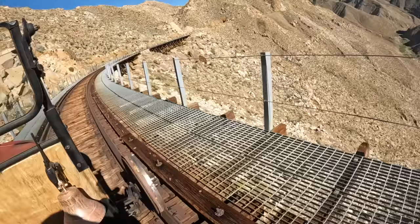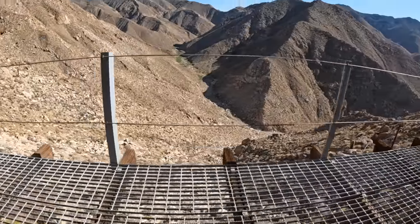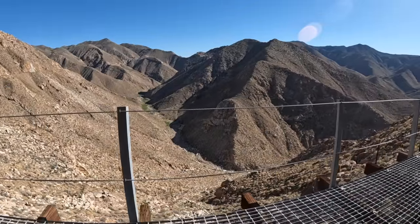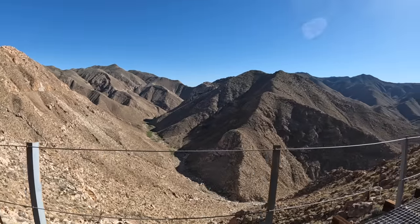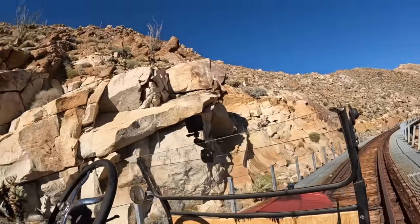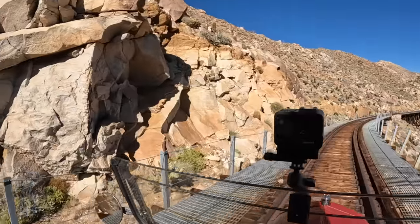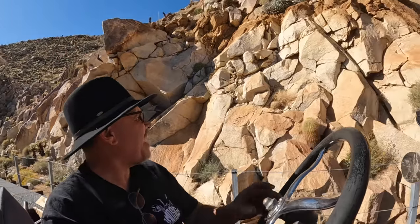What do you think of these bridges? I don't know, but dude, this is scary looking. Look at your ledge over there. Getting some sunshine. Oh, yep. There's a whole family of them over there.